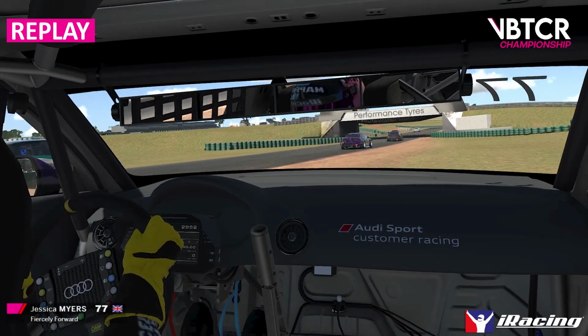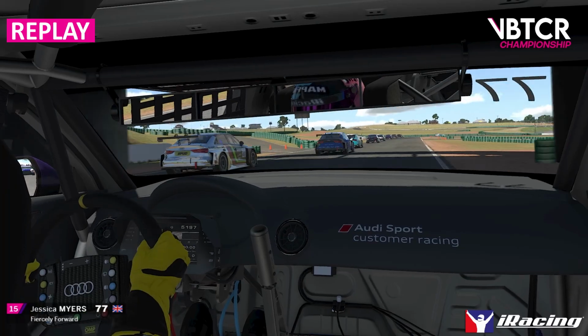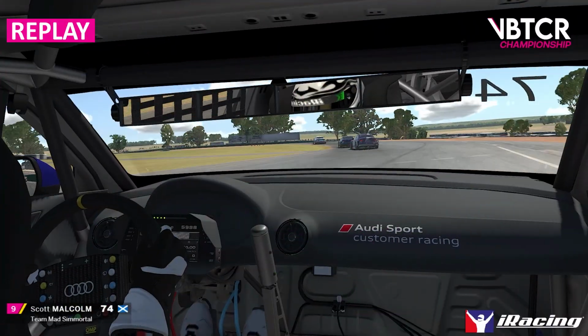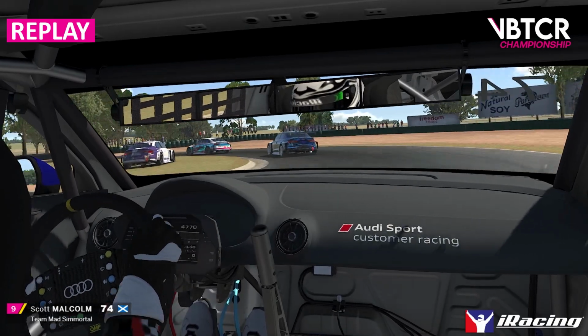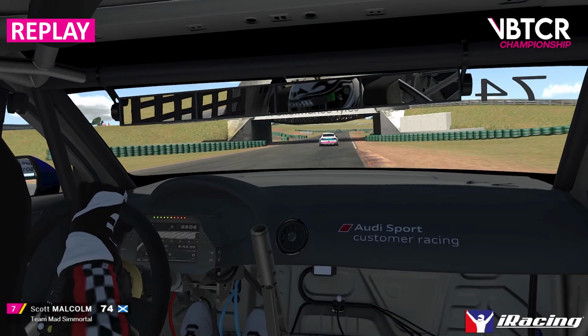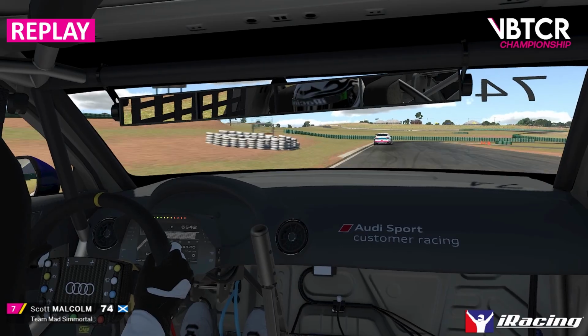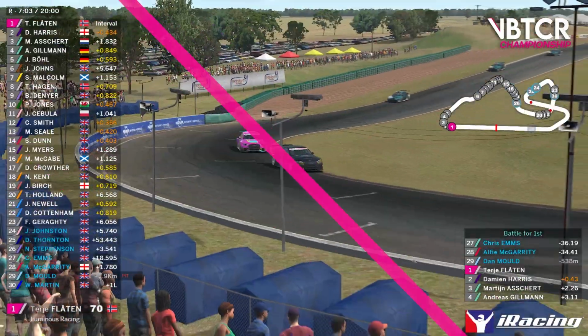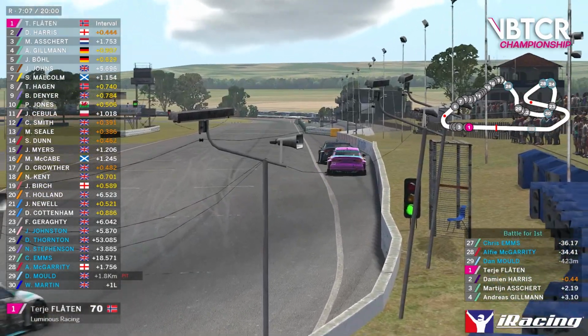They both made contact, and that has cost them so dearly. Let's take a look at what happened to Malcolm. That's from his point of view. He got a front row seat to the action. Jack Johns surely looking in his mirrors, you can see him ahead there, will be breathing a sigh of relief, knowing that the threat from Mould and Myers has dropped off.